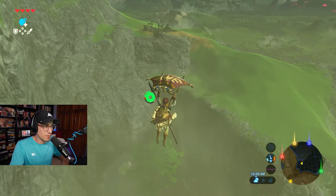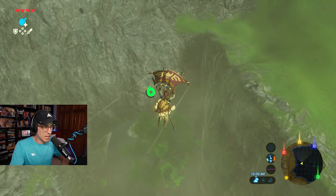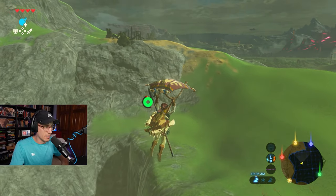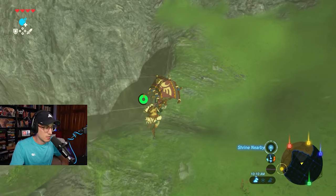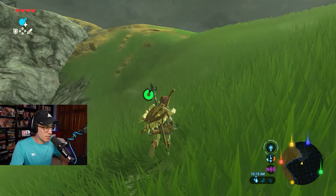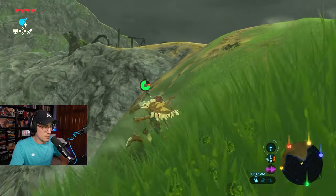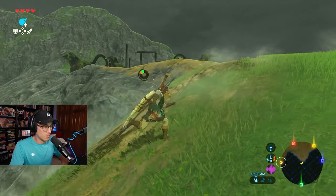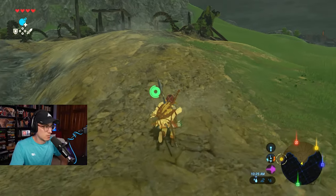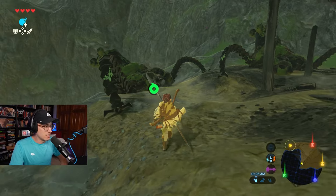Is this a little cave underneath the mountain here? There is a cave underneath here. And also, there's a couple guardians in the ground right here. Ground nearby. Let me go for the thing up here. We should get some good loot here. Oh, yeah. Look at this stamina wheel. Look at this stamina wheel.